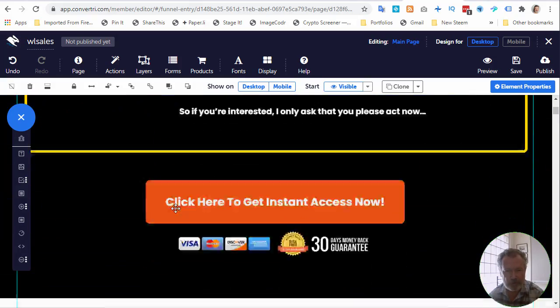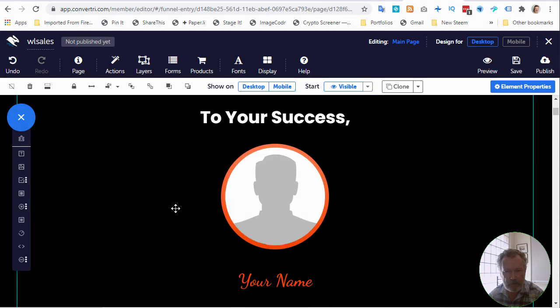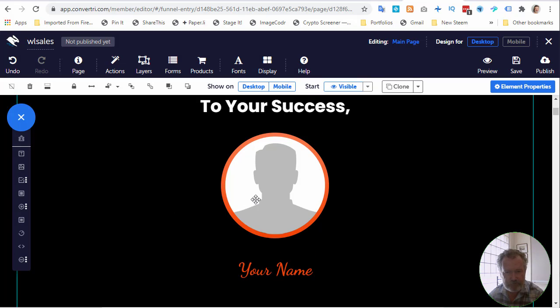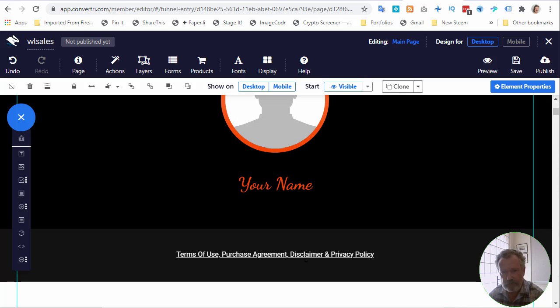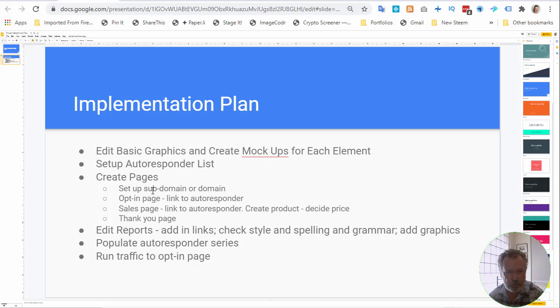So we've eventually got to replicate each of those and put your face down at the bottom and your name down at the bottom, and then put the links underneath for each of these items. So I can save that. So my work has now started as I work through this process here. We've created these pages, not finished them, but they are sort of going. We add the reports, add in the links.